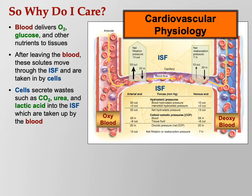Now, cells secrete waste products like carbon dioxide, urea, and lactic acid into the ISF, which are then taken up by the blood, okay? So what we're seeing here in this illustration, you've got oxygenated blood, an arteriole on the left, deoxygenated blood, a venule on the right. And what we're seeing here is that on the left-hand side, notice that nutrients are leaking out, and on the right-hand side, waste products are leaking in.